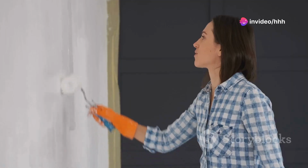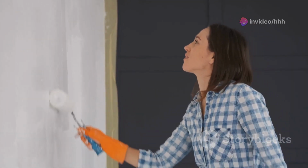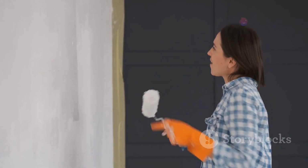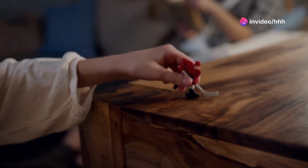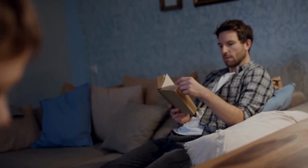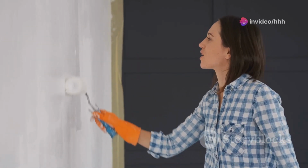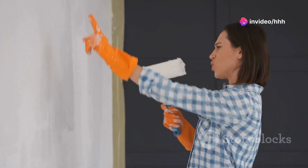Once your walls are fully painted and dried, it's time for the finishing touches that will elevate your space. Carefully remove the painter's tape while the paint is still slightly tacky to prevent peeling. If any paint has seeped under the tape, use a razor blade to score along the edge of the tape before removing it. Inspect the trim and corners for any touch-ups that might be needed. Use a small brush and a steady hand to apply paint to these areas, ensuring a clean and precise finish.